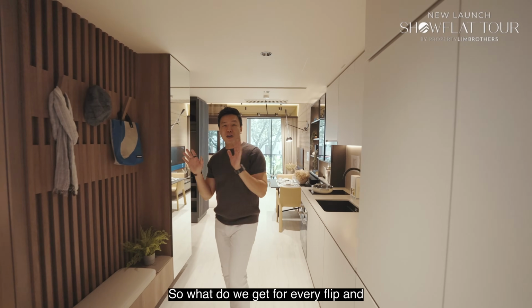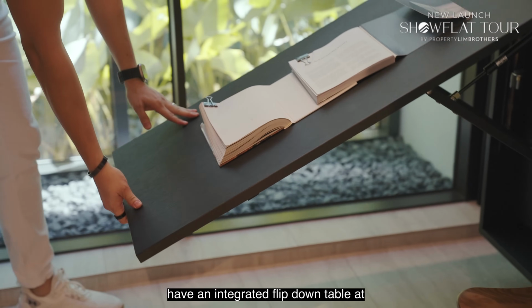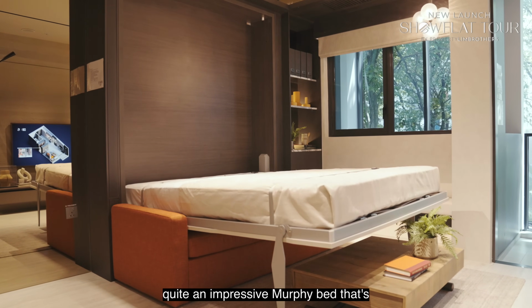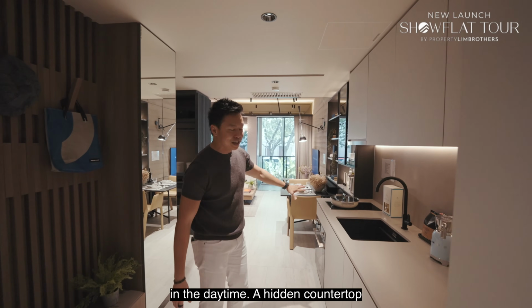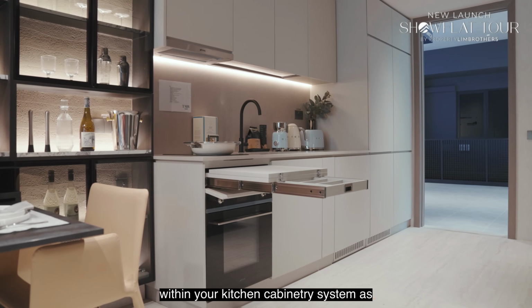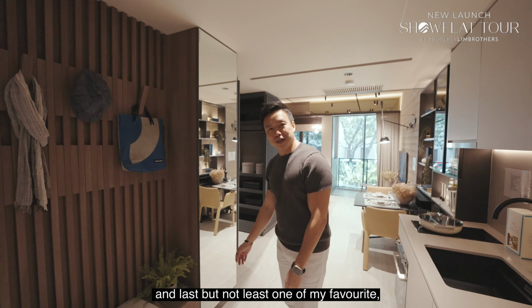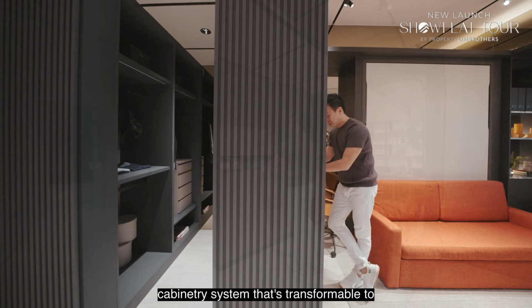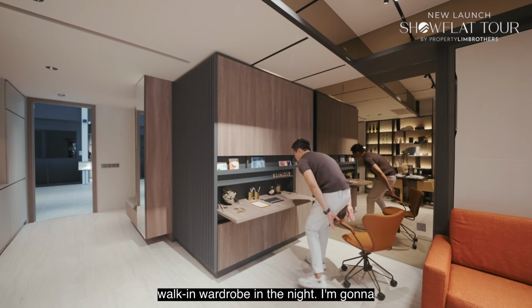So what do we get for every Flip and Switch apartment? Firstly, you're going to have an integrated flip-down table in your balcony zone. You're going to have quite an impressive Murphy bed that's convertible to an integrated sofa lounge in the daytime, a hidden countertop within your kitchen cabinetry system, as well as an integrated hidden ironing board. And last but not least, one of my favorites is a hidden walk-in wardrobe cabinetry system that's transformable to a study desk in the day, as well as a walk-in wardrobe at night.